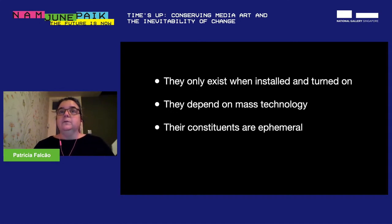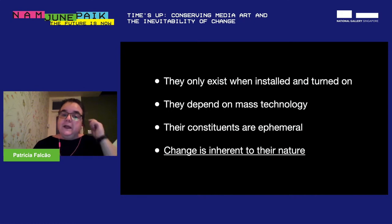So whatever you are using, it will get worn down. If you have a video player in a gallery running for 70 hours a week, as we do at Tate, they are bound to fail within a short period of time. Well, sometimes not that short, but not forever, definitely. And so what this means is that change is inherent to their nature. If you're looking at a time-based media artwork, you know things are going to change sooner or later.